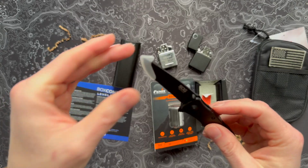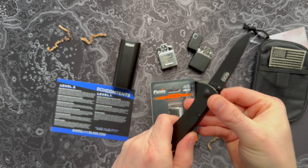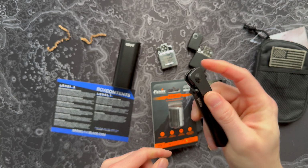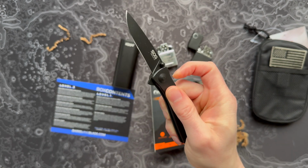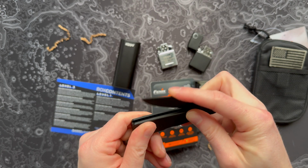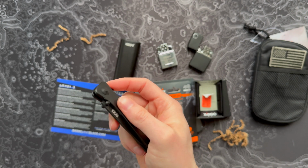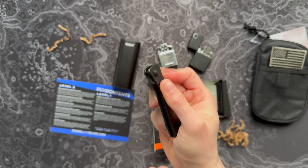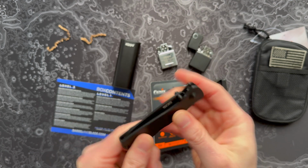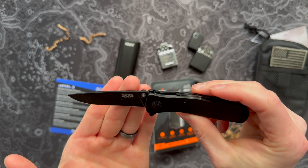All right, if you never messed with some of SOG's assisted stuff, a lot of these have a great little pop to them. So let's see, we're gonna try our lock back over here. And I think it does have a flipper, so let's see how it works. All right, comes right out. It doesn't have like a major kick like some of the assisted things can, which is probably nice though, because sometimes if you give these to a buddy that's never used one before, opening these things can just fly right out of your hand. The level of assist in this feels almost just like a super smooth pivot. But I do like it, it just kind of busts right out of there.